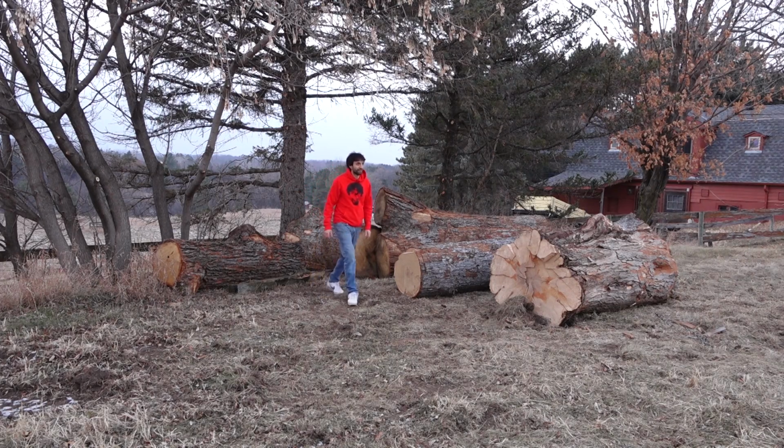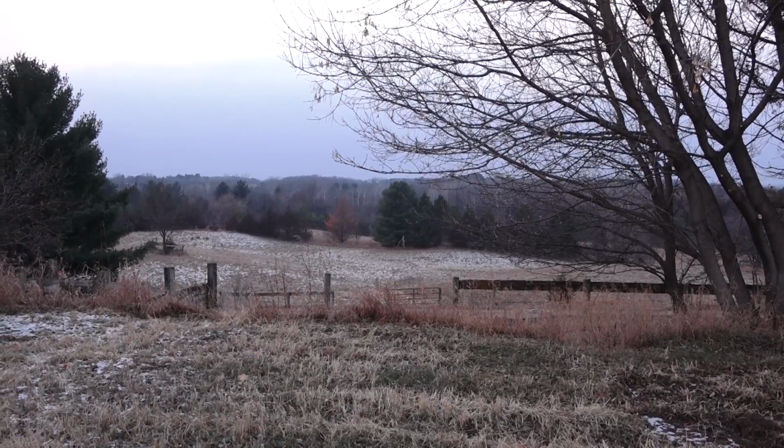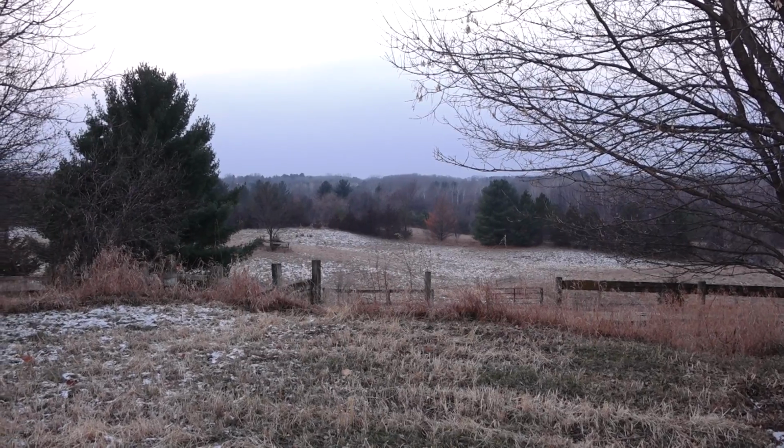But yeah, looking like it's going to be a very boring sunset today. I was hoping it'd be a nice one, but it's overcast today.